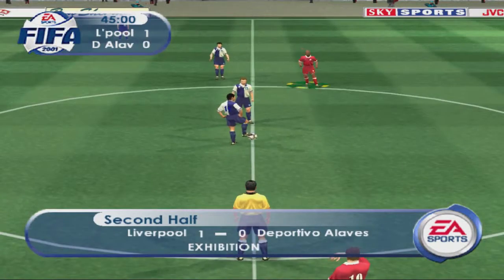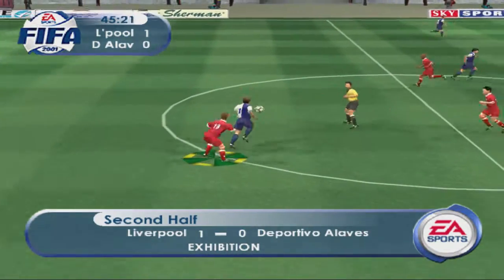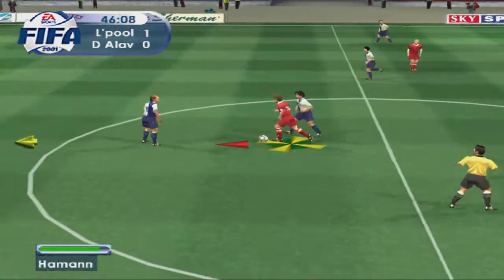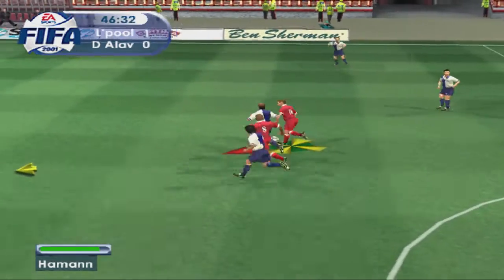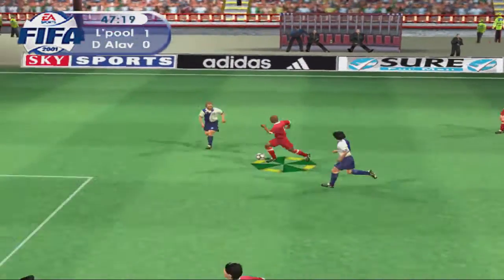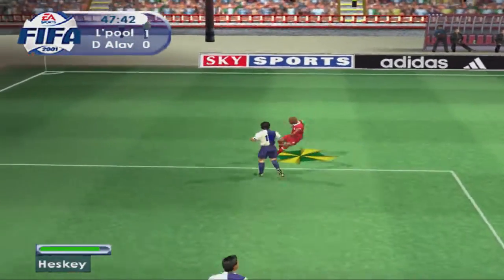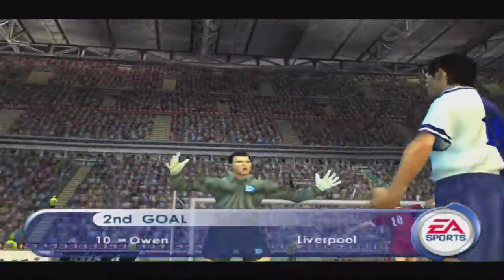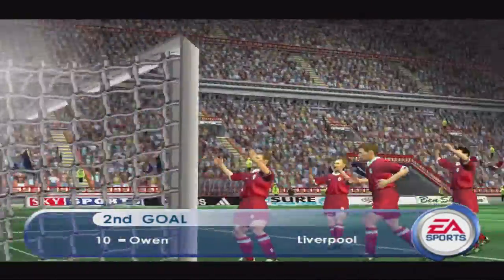The team's back out then for the second half. The second half underway then, the team's having switched sides. Haman. Haman! Heskey. And he's put it away! A well-placed header to grab himself a goal. He really made it look simple.